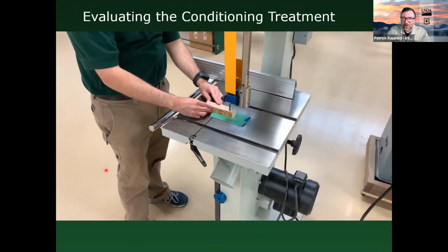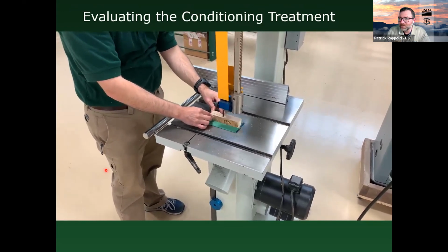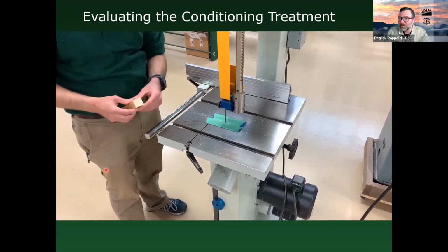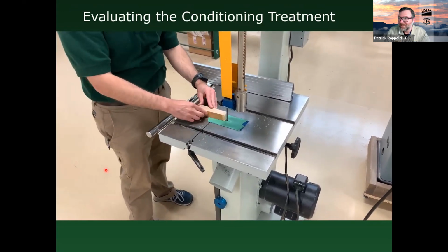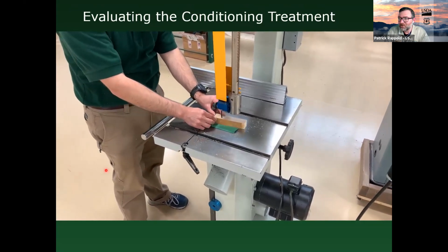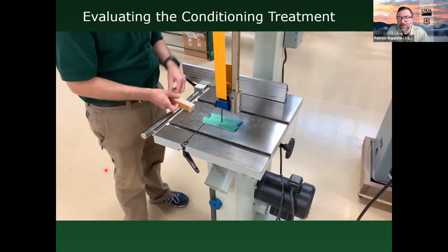So what you see here is Scott Lyons cutting a stress test, and you can see it pinch that saw blade right there. So there's a lot of stress in there. Actually, there's so much stress in that sample right there, it almost pulls that blade off that bandsaw. And that's how you do your stress test. Obviously, this charge right here needs more time conditioning, and so that's how you do the stress tests.